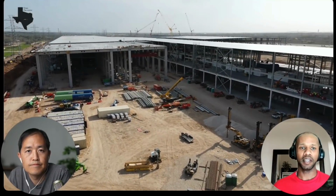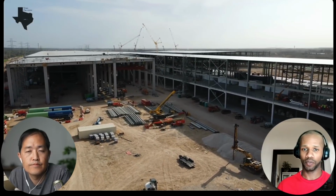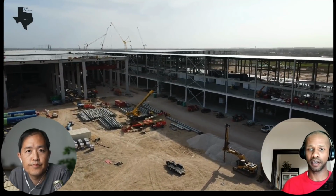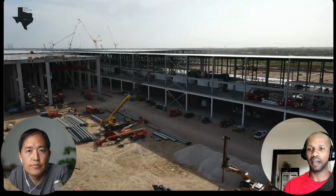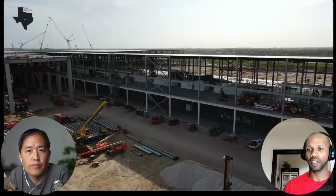Here's an updated look at the initial roof structure over top of the casting area, and as we can see now, that paint shop area to the right, where we saw the lift previously, a lot of the paint equipment is being moved into place on the second level.